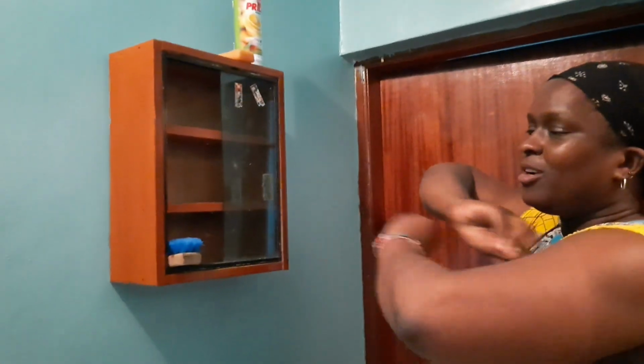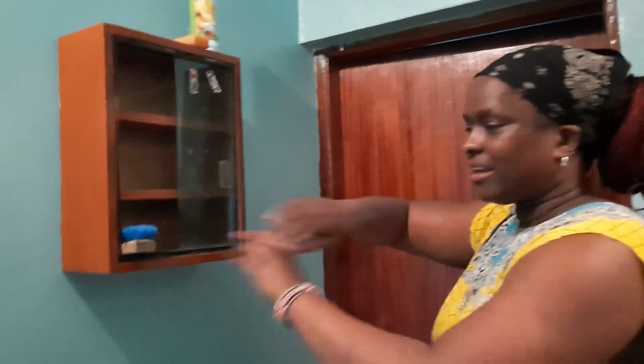This is the outside door. Let me just show you. It's a house on the ground floor. This is where we'll hang our clothes. You see the door, there's a security door. This is where you put your bath soap, your toothbrushes, your toothpaste and everything.